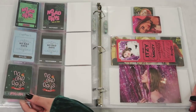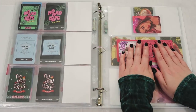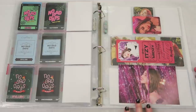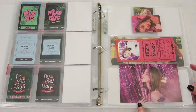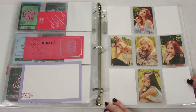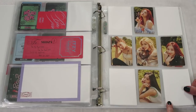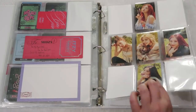Everything. This is the first fan club stuff. I don't know if I'm gonna keep these in my binder. I might just keep this in my binder, but I'm just very thankful to have it. And then last but not least, we have the season's greetings, the day version and the night version. And they are so freaking breathtaking. I have no words.